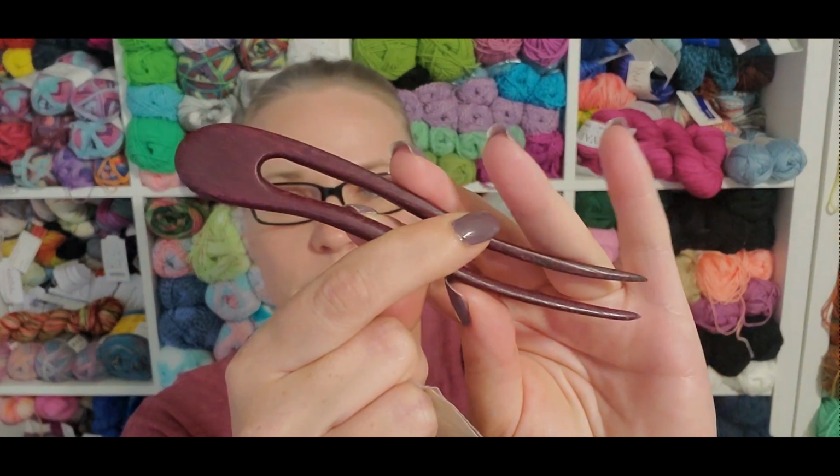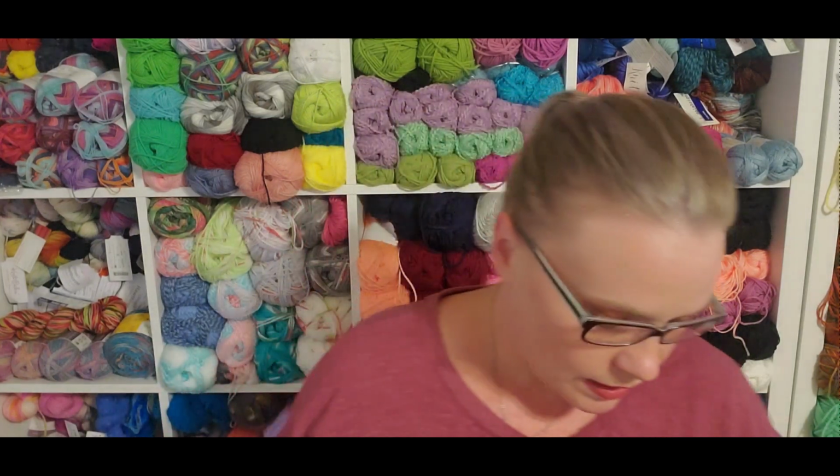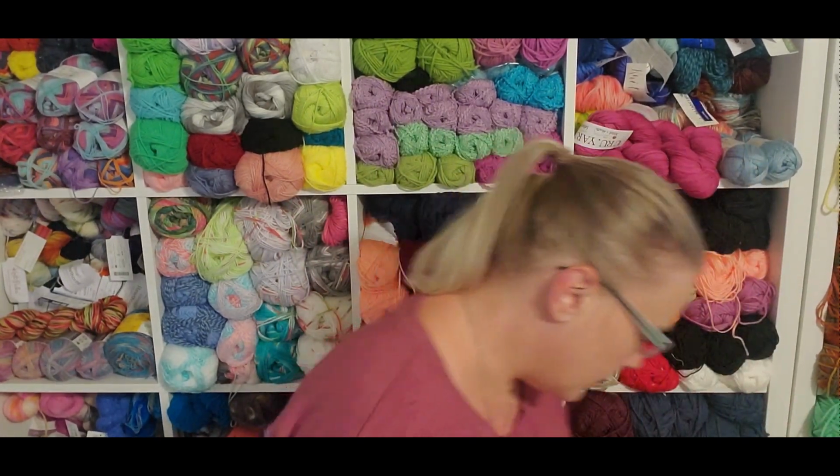And it's absolutely beautiful. She had some amazing finished objects. She's that very first vendor that I shared. I mean, she had some stunning yarn, but her finished objects there were gorgeous. Absolutely gorgeous.